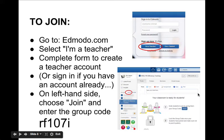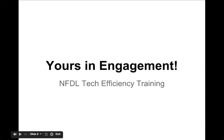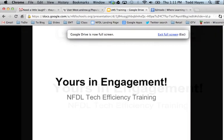So if you want to join, go to edmodo.com, and you're going to create an account as a teacher. You can fill that out and fill in the information. Or if you already have an account, you're going to see on the left-hand side where you can choose to join a group. Our group code for this is going to be RF107I. So I will show you how that looks, and we can get started.